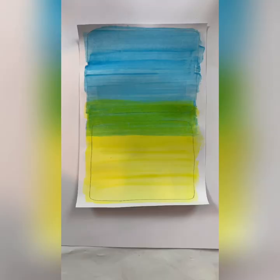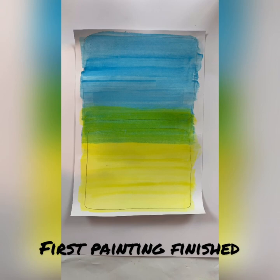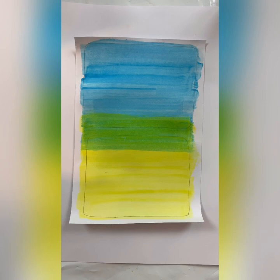We finished our first painting. We've taken two colors and we've actually made three. Do you see how the colors blended together? How the water made the color run onto the paper? I think it looks wonderful.